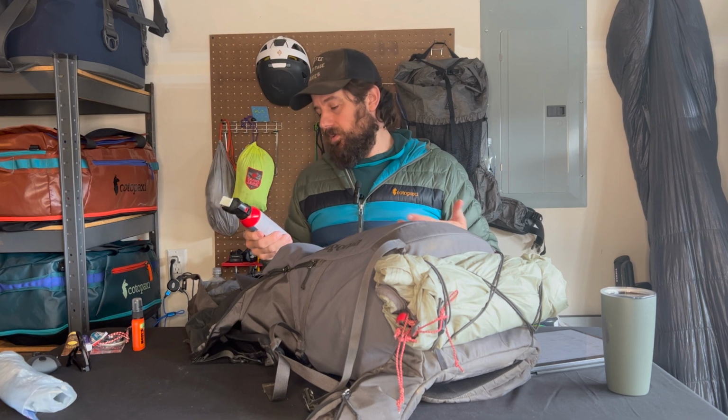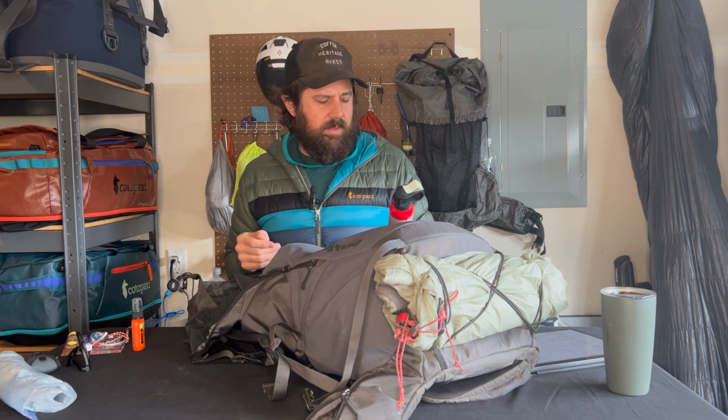Bear spray. This is sitting up front. This was on us the whole time. Never saw a bear. Did see a moose. Was pretty cool. Despite apparently there was a bear in the camp the week before. I'm just going to set this to the side, but I kept the bear spray on the front in the pocket, in the little holster thing. So it was good to have.